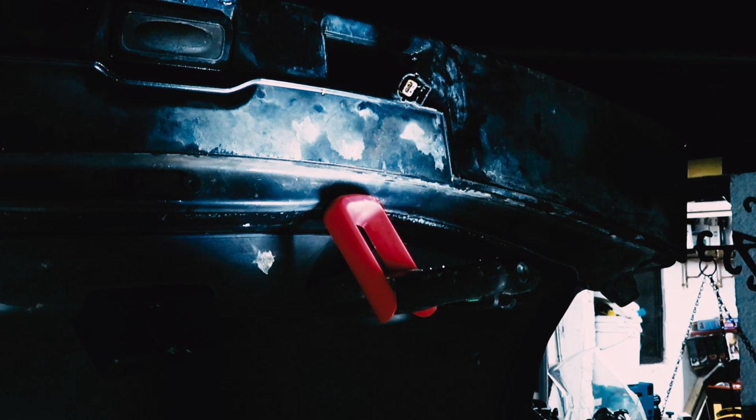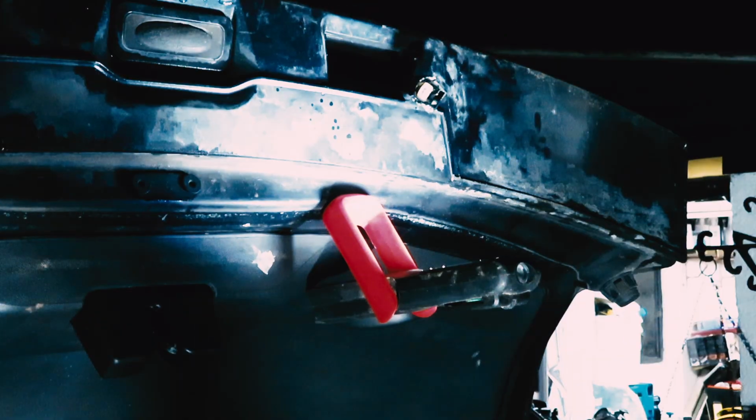While trying to scrape some of the rust off the connector, I can see that the pins from the old blocks have actually snapped in that connector. So what I'm going to have to do now is order up a new connector block and probably splice that one into the current wire.